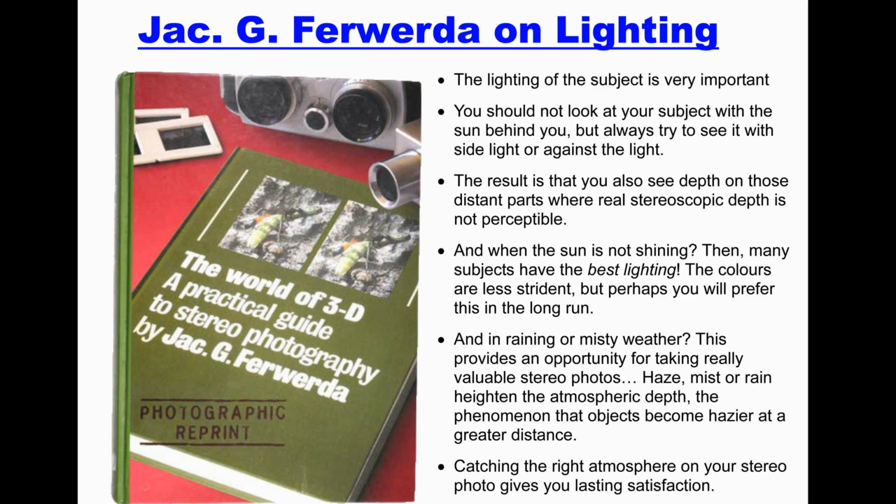Everything is technical, right? And all of a sudden, I find a chapter about lighting. He says the lighting of the subject, I mean, in these few paragraphs, he summarized the whole essence of what I'm trying to say. The lighting is important. You should not always look at your subject with the sun behind you. You know, what if the sun is not shining? Then that might be the best time to take pictures. Pouring rain, ooh, perfect.